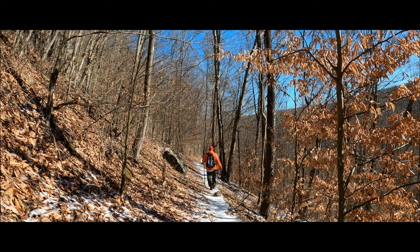We made it down to the bottom of the switchback trail, and now I believe we're on the Hickory Run trail. This is like an old road. It's very wide, and I can hear rushing water out to my left, and I believe that is Hickory Run, which should empty into the Lehigh River.